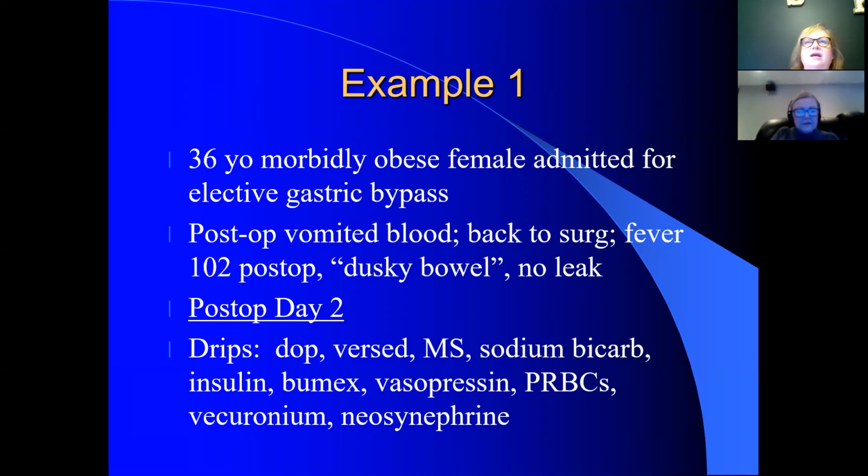Vasopressin is another drug that you're going to want to know the name of. Leslie, any thoughts? So vasopressin we're using it in this case as a vasoconstrictor, a potent vasoconstrictor to help shunt blood back to the vital organs. She's getting packed red blood cells. So she's post-op, she vomited some blood. She may have had a large blood loss in surgery.